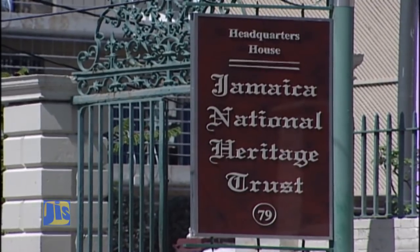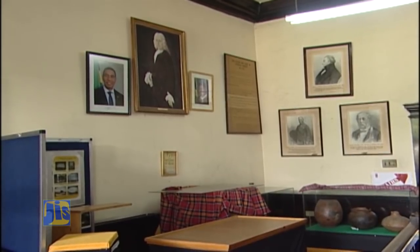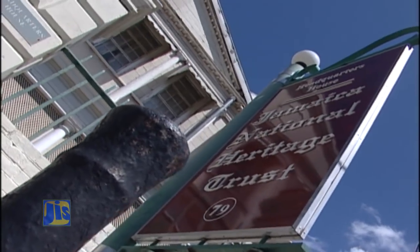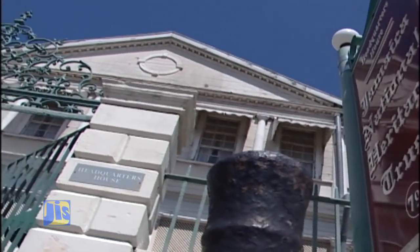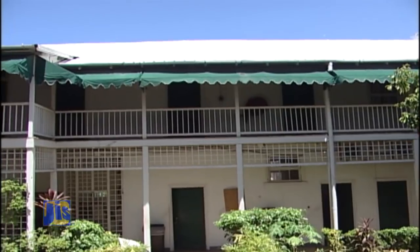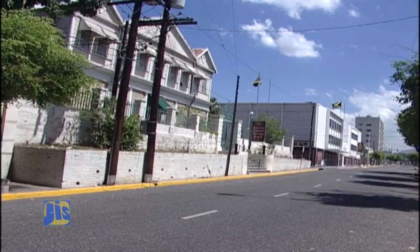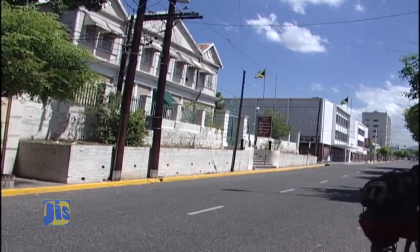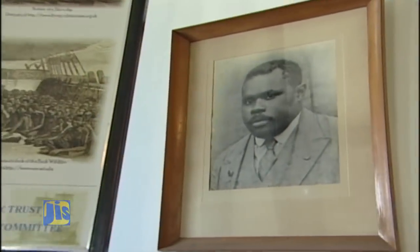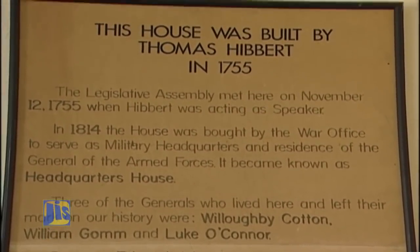The Jamaica National Heritage Trust is more than just a building that houses artifacts. It's a symbol of our post- and pre-independence period. Also known as Headquarters House, the JNHT is just one of many buildings that tell the story of our rich history. It got the name because it was once the military headquarters of the War Office in 1814.